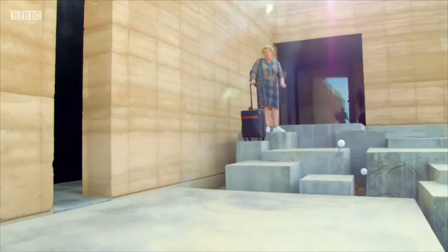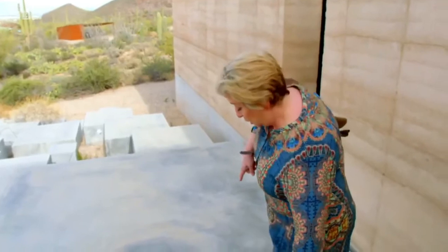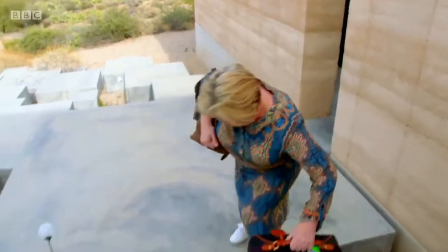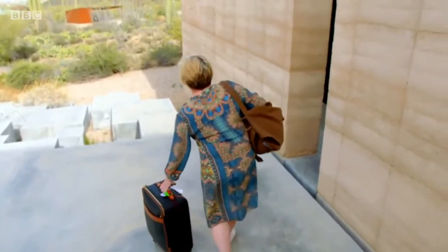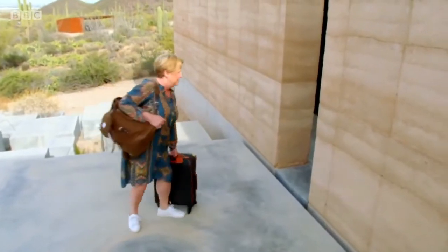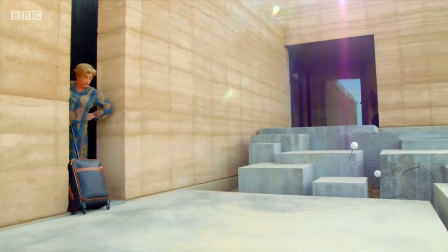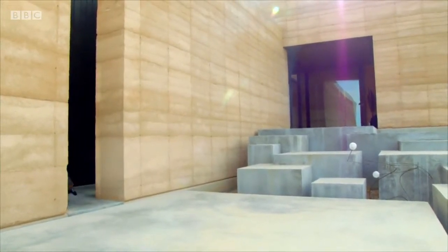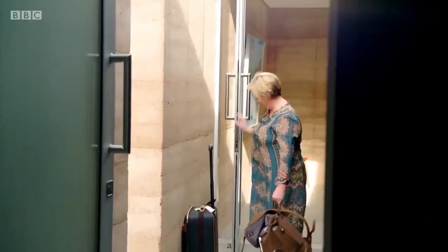This is form over function. I don't care what he says. This is just ludicrous. Actually, this is too big a leap for me, this one, I think. Whoop. Yep. Excellent. It's actually like the Giant's Causeway. Unfortunately, I'm not a giant. It's not like this house to have a stiff door, is it?